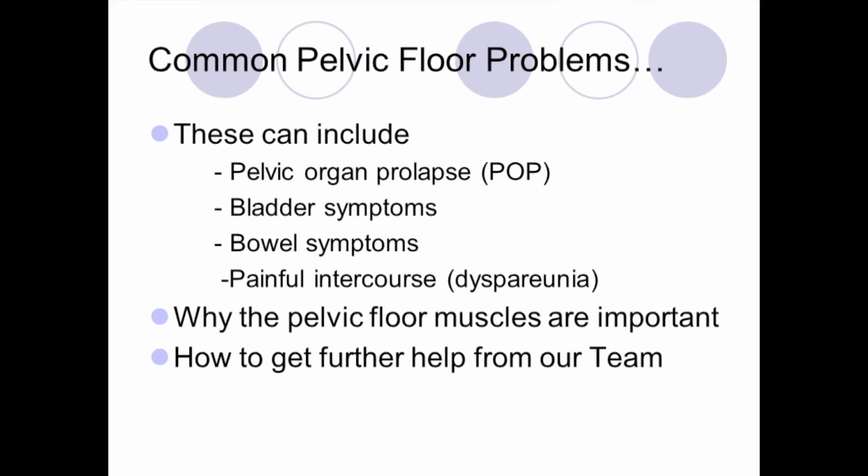The pelvic floor also has a role to play with sexual function, and if you have any problems or pain with intercourse, this is something that would be useful to discuss on an individual basis. You may have one, some or all of these symptoms, but reducing the strain on the pelvic floor muscles is key. Don't worry, we'll tell you how to get further help from our teams at the end of this section.